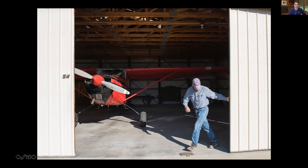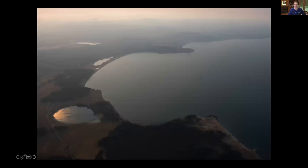I had a great privilege of flying with Chris from Montana over the lake. We spent about an hour and a half flying over. Unfortunately, we had some really severe forest fire conditions, so visibility was absolutely awful. I was breathing in smoke when we were up in the air. We had the windows open so I could shoot out of an open window. But I managed to get a shot showing this 2.5 kilometer diameter Mary Bay crater.